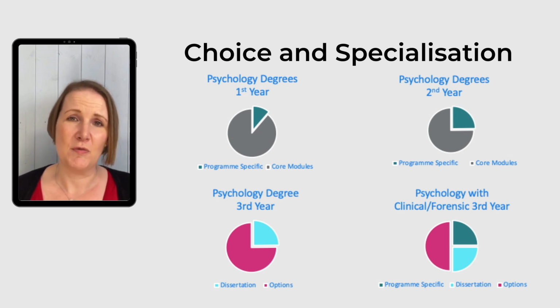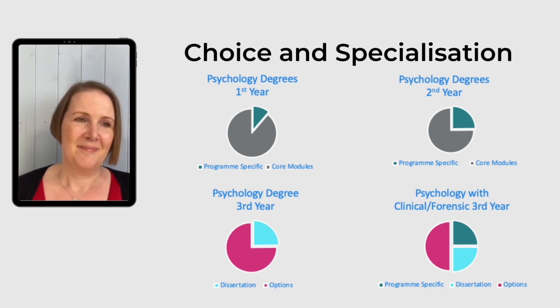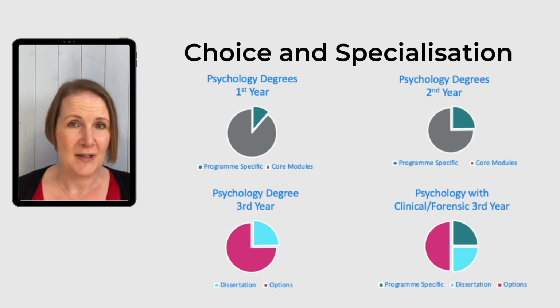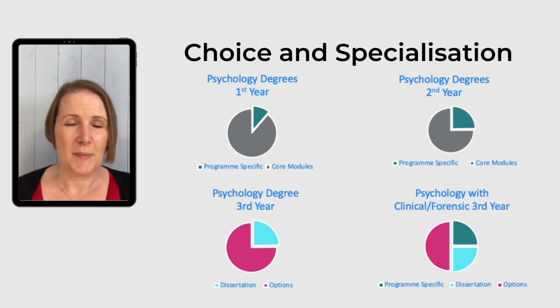Your other 2 modules will be made up of your dissertation. If you're on the with clinical or the with forensic, you do still get that element of being able to tailor your programme. At third year, 2 of your modules will be those specialisation modules in clinical or forensic, depending which programme you're on. The other 4 modules you can choose, and again, the range of electives is open to you there. The other 2 modules are made up of your dissertation.